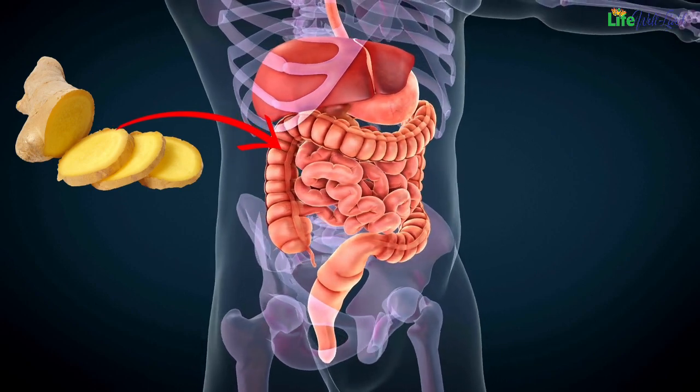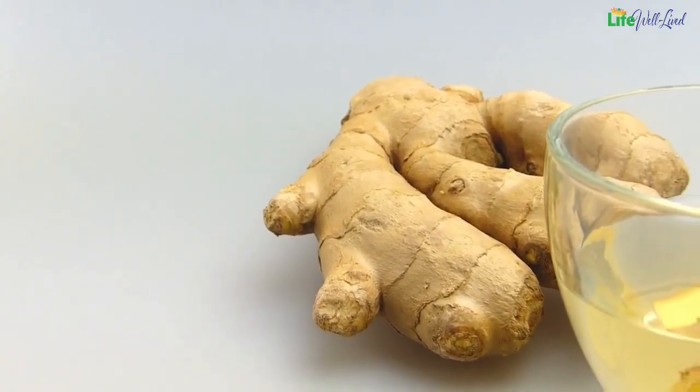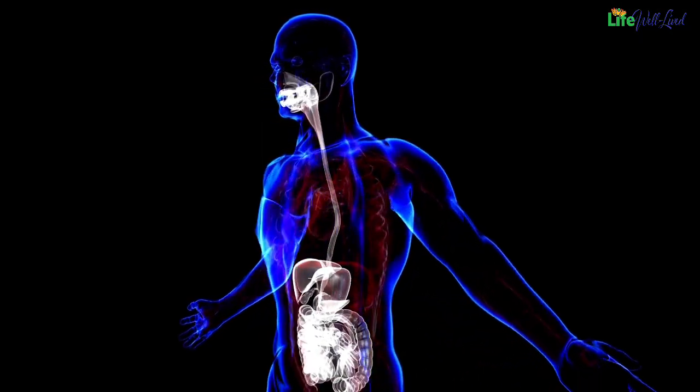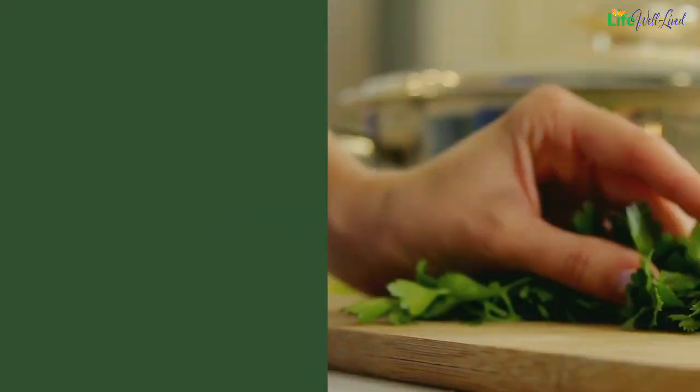Ginger, solving digestive issues. Next, add a bit of ginger to our recipe. Ginger is not only flavorful but also aids digestion. This means it helps your body absorb nutrients more efficiently and eliminates harmful substances and residues through improved digestion.